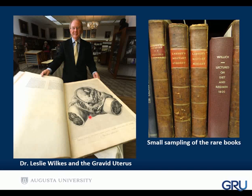But now I just want to show you some pictures in the historical collections room. Here we have Dr. Leslie Wilkes and the gravid uterus. Dr. Wilkes is a graduate of the Medical College of Georgia, and in 2012 he gave us the gravid uterus, which was published in 1774 by William Hunter. This is an elephant folio-sized anatomical book of pregnant uteruses at various stages in the pregnancy. Since it is an elephant-sized book, the engravings are practically life-size.